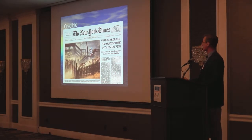In terms of credibility, this is what the New York Times was saying during Irene. They said, hurricane drives to New York with deadly fury. So you have the New York Times hyping up this storm like it's going to be the worst thing that ever happened to anyone. In the forecast, the Hurricane Center did a really good job of forecasting Irene, but Irene weakened and it was mostly a rainfall event. The subways closed and coasts evacuated as North Carolina bears first blast. So they really hyped it up. You spend a lifetime building up your credibility, and then in one event you can lose it.